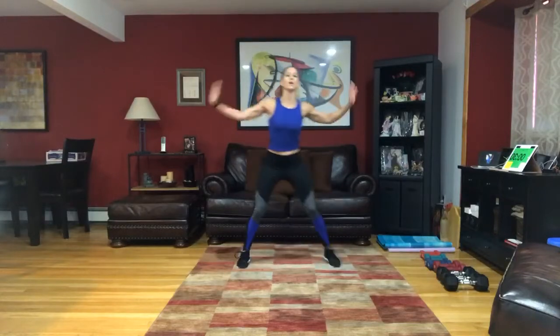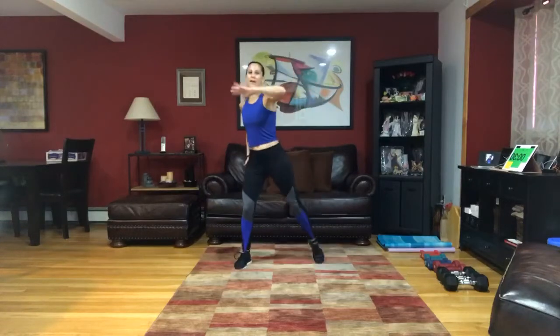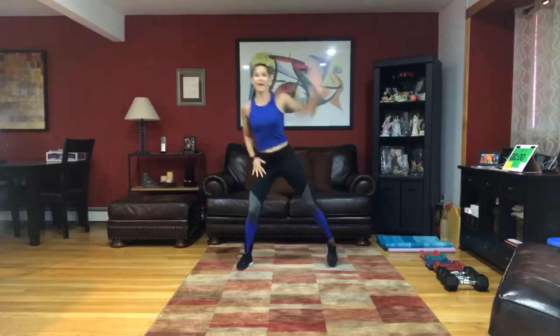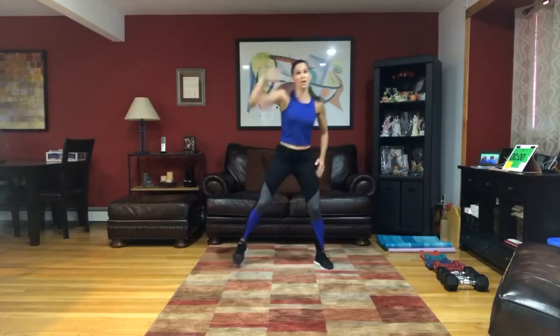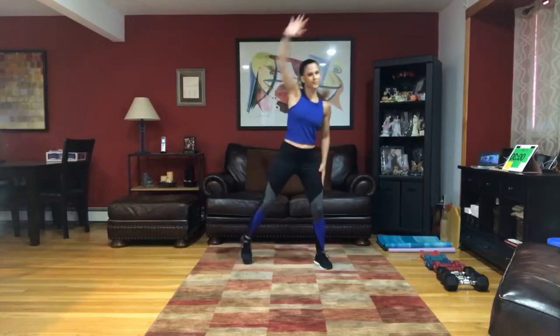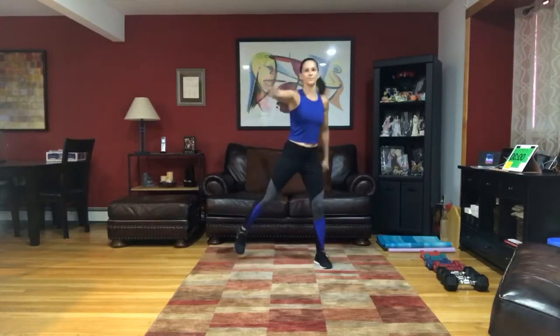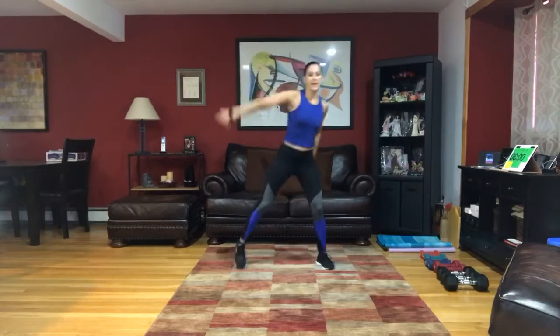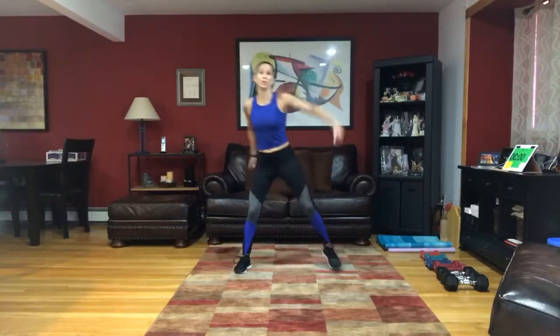8 more, 8, 4, 3, 2, reach across and tap, reach. 8 more, 8, 4, 3, 2, reach it overhead, up. 8 more, 8, 4, 3, 2, back across, reach it. Eight more. 8, 4, 3, 2, hamstring curl, pull it back.